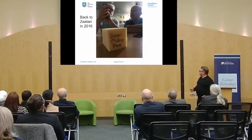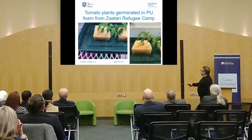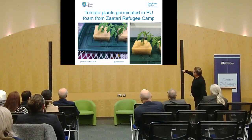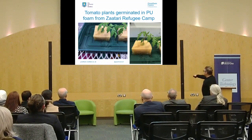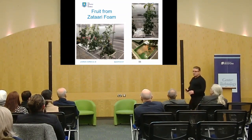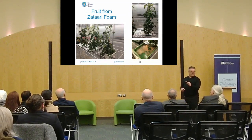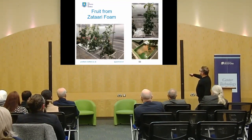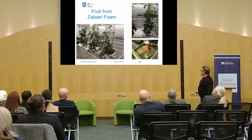So back to Za'atari. I've collected my piece of foam. It wasn't optimized for plant growth, so we had to learn how to grow tomatoes in it. Here's a tomato plant that the greenhouse technicians germinated, and you can see the roots coming out. It's the same piece of foam. It's got Za'atari written on it. We grew them to fruit because the first thing I wanted to do was make sure that whatever we grew was safe to eat. There's all sorts of horrible things in polyurethane foam, and we wanted to make sure none of those were in the tomatoes: tin catalysts, brominated fire retardants. So I collected the fruit, the leaves, the stems. You can see how well the roots do once they get out of the foam and into the nutrient solution.